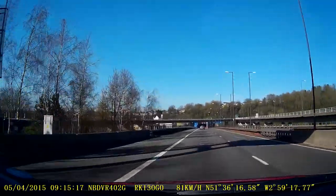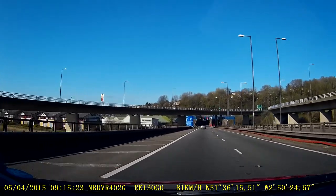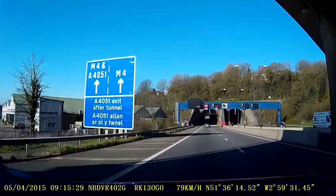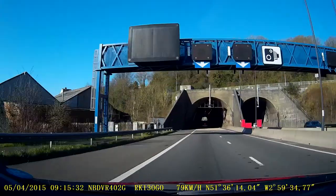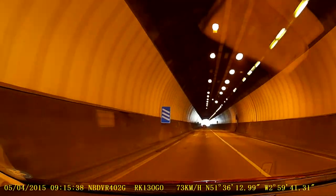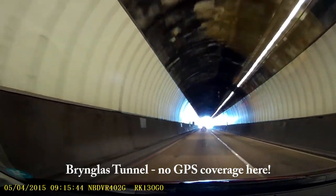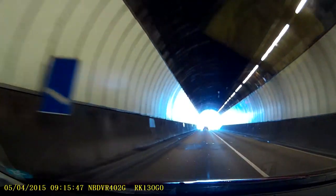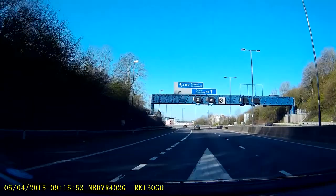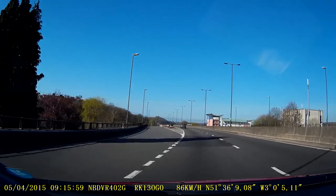Not much work going on. Easter Sunday, after all. An empty tunnel. There did not appear to be any reason for the restrictions.